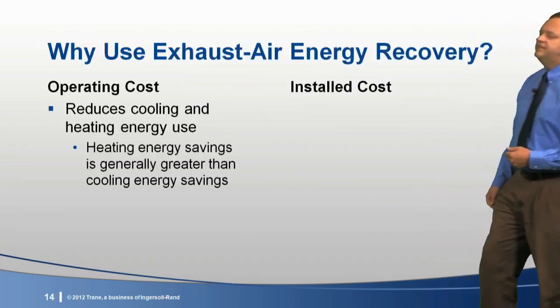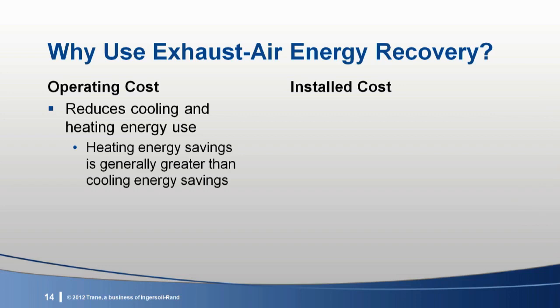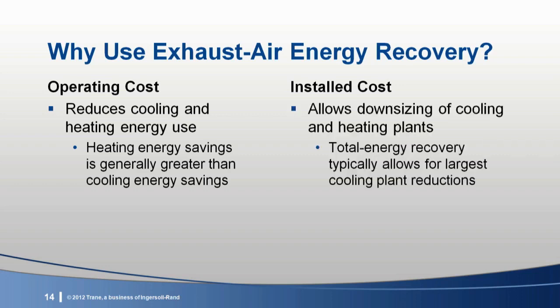So it's pretty easy to understand that exhaust air energy recovery can reduce the cooling and heating energy required to condition the outdoor air being brought in for ventilation. Plus, it can allow downsizing of the cooling and heating equipment, which can help offset some of the installed cost for the energy recovery device.